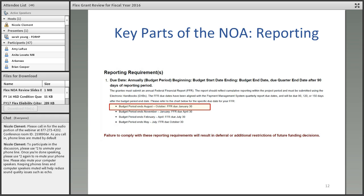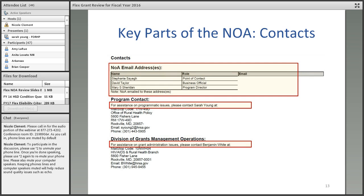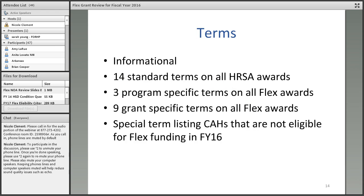The final major section on the Notice of Award is the reporting section. All of your grants have that federal financial report requirement. The way it's formatted, I wanted to highlight that the August to October budget period is the one that applies to Flex, with the financial report due in January. For those of you with quarterly reporting requirements, those will also be listed in this section. And then at the very end is contact information, both for you, and make sure that you have the right program contacts listed on that last page, and for your key contacts at HRSA, your project officer and your grants management specialist.